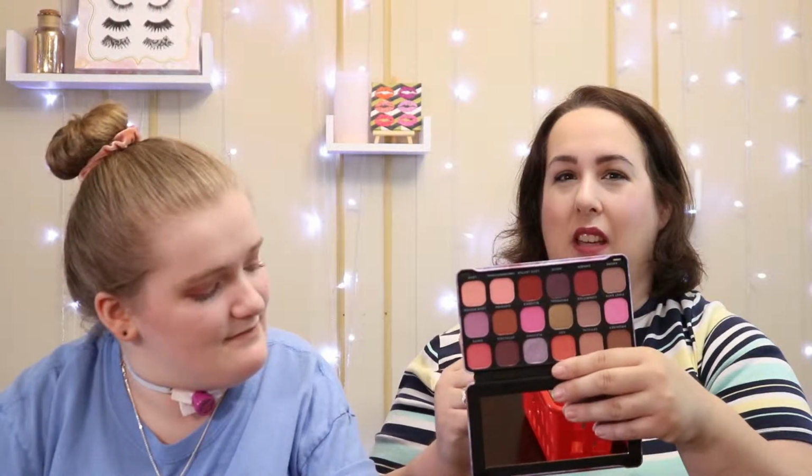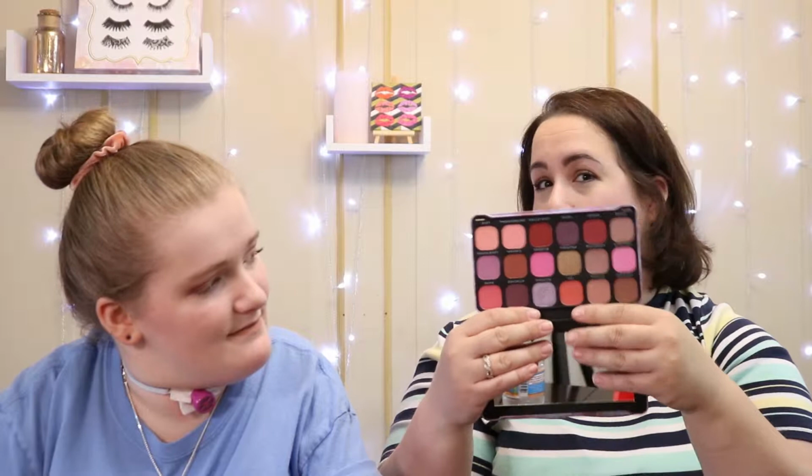The other one, Unconditional Love, I might be doing a dupe video soon. I think it might be a dupe for the Too Faced Natural Lust palette that came out a few months ago. It definitely pulls pinks and burgundies, very romantic, cool tone colors. So I love both of these palettes. They blend out great for me. In that video, well, I'll let Emma talk about it.